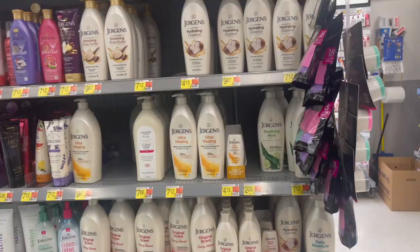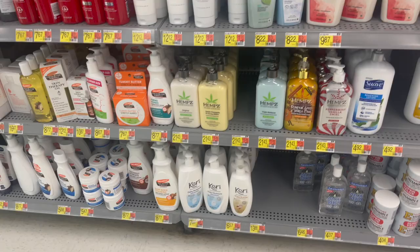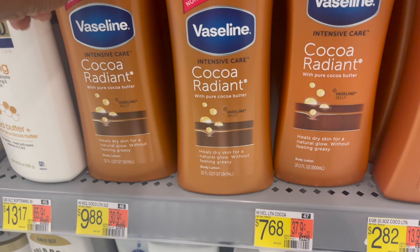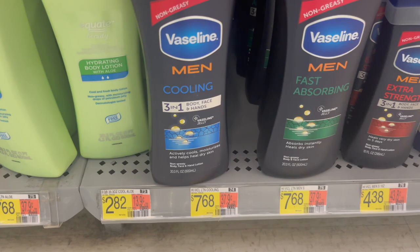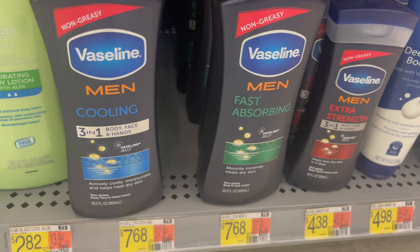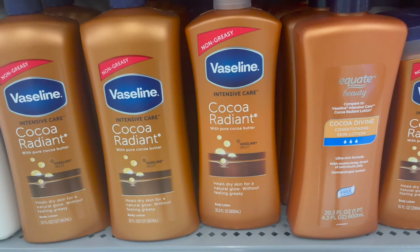Okay, so lotion. The lotion aisle is what I get to first, so we are just going to start here. This is one of his faves, the Vaseline Coco Radiant. We have some of that at home, so I'm not going to buy that. And also this one, he has this one at home. So Vaseline Men Cooling, that's a good scent, but Coco Radiant is the one.